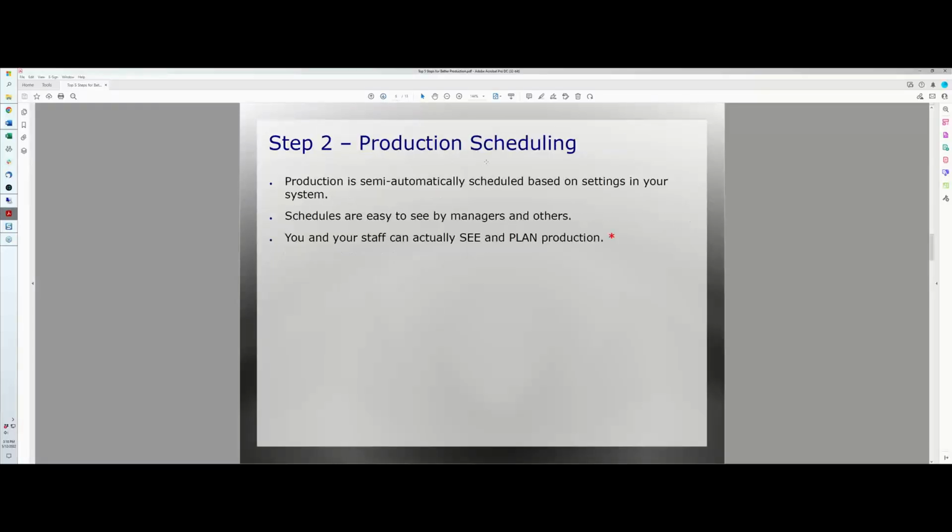So some of the benefits of this kind of production scheduling are, number one, production is semi-automatically scheduled. It's not 100% scheduled automatically. You're going to want to have a production manager who's viewing orders that come in, seeing them on the schedule, and then massaging the schedule as needed. But the system will rough out a schedule based on settings in your system.